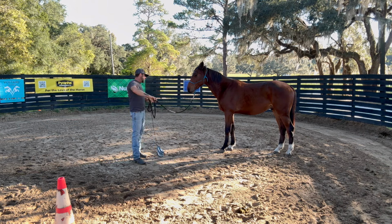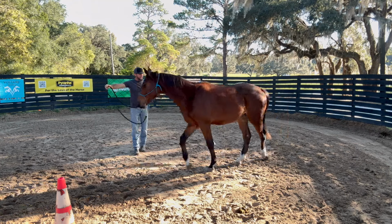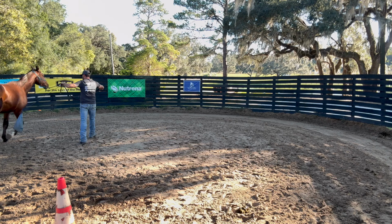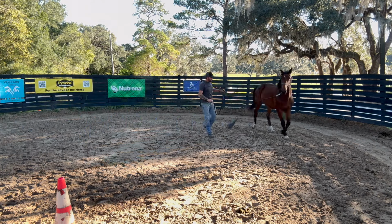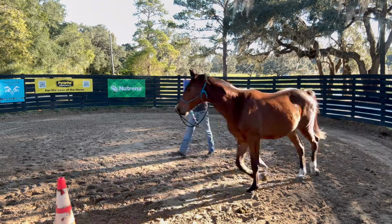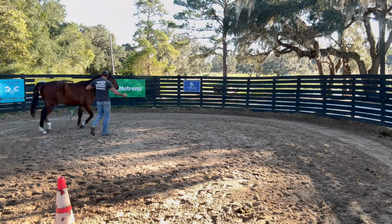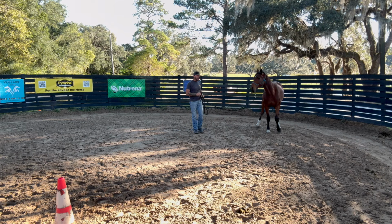So I'm going to ask him to come off here. I'm going to open that door. I'm going to come in with where my leg would be, as the calf, and ask him to pick up the trot. And I'm going to walk with him, because I want him to have that self-carriage. See how he's not pulling on that line at all? See how he's going around me? I want him to find relaxation in this, and you can see, good boy. So I'll let him come back to the walk.